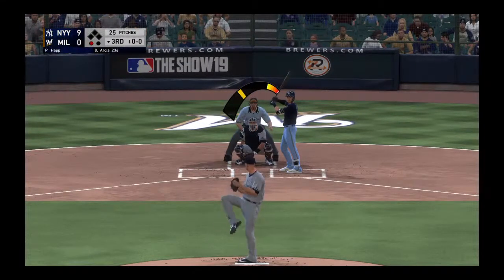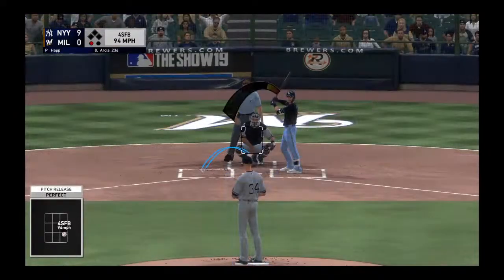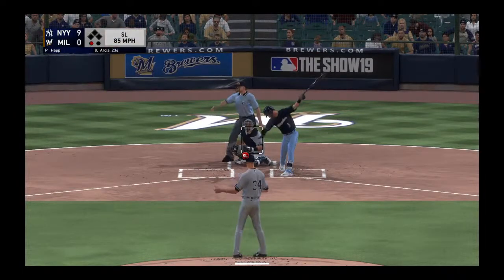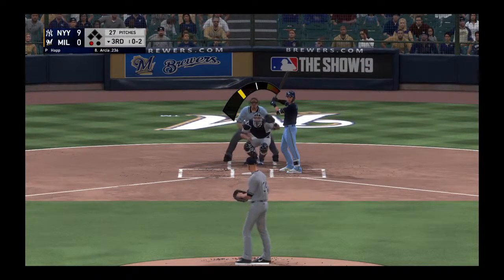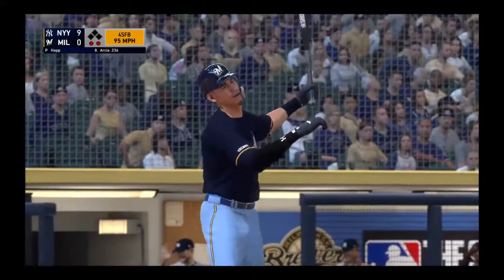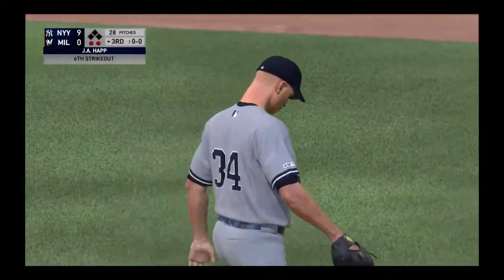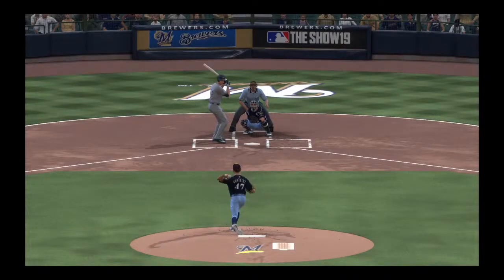Next to bat, Orlando Arcia, as he looks at a fastball that's in there for strike 1. A swinging strike, and now it's 0-2. Man, this has been a game filled with a lot of swings and misses. Not very many confident swings, and this team up there, they'd swing at a butterfly right now if it flew in front of the plate. Lots of swings, lots of misses, a lot of ugly at-bats for this team right now.